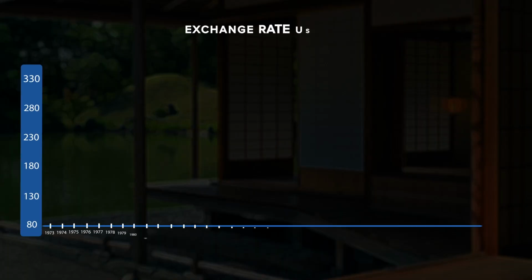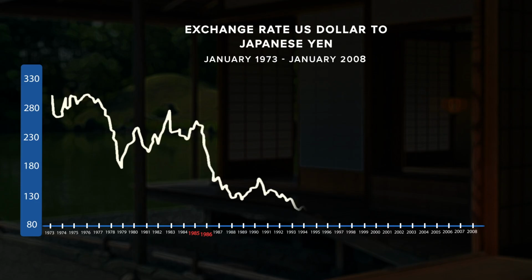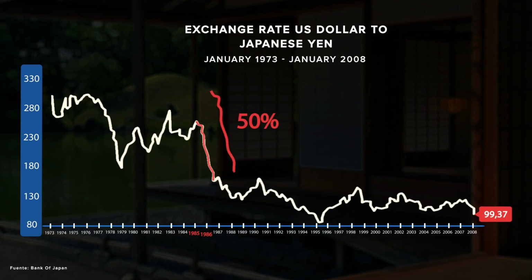And devalue they did. Look, for example, at what happened to the yen's value against the dollar. In just a few months, the dollar depreciated by 50% against the yen, which obviously put a strain on the Japanese export machine. After all, the United States was by far the Japanese industry's largest customer. At least 40% of all Japanese exports went to US consumers.